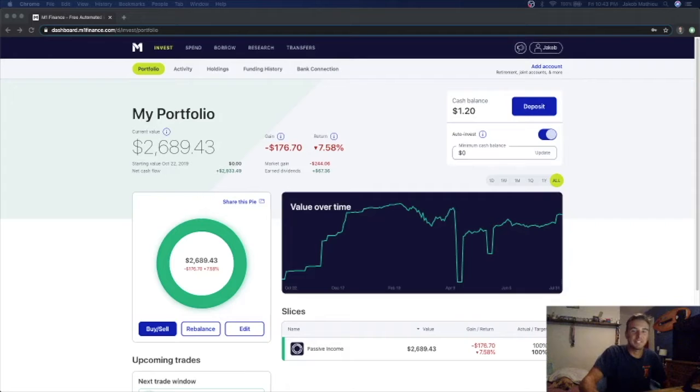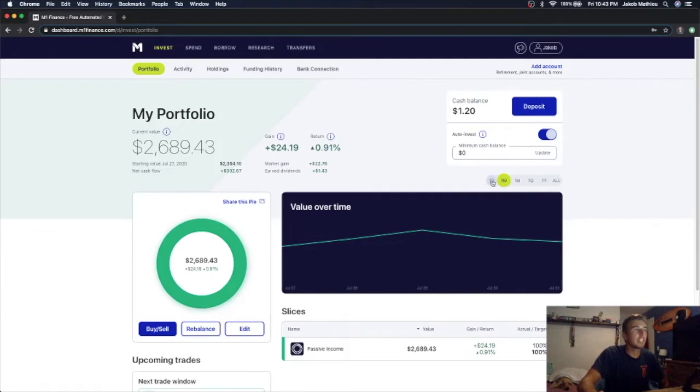So, yeah, not too many dividends this week, only $1.43 like I said. But the point of this is to get a passive income stream growing and hopefully grow this portfolio with compounding interest. I kind of wanted to go over with you guys what compounding interest is.